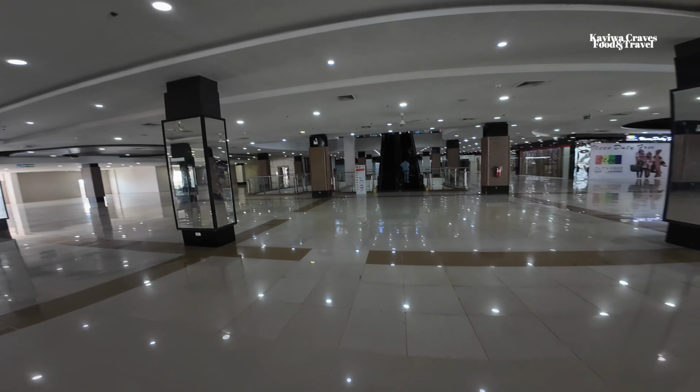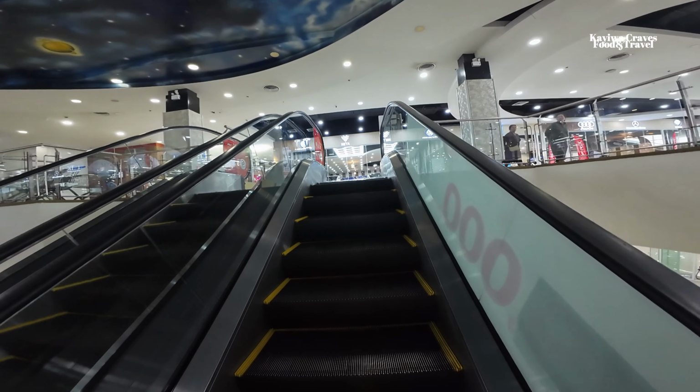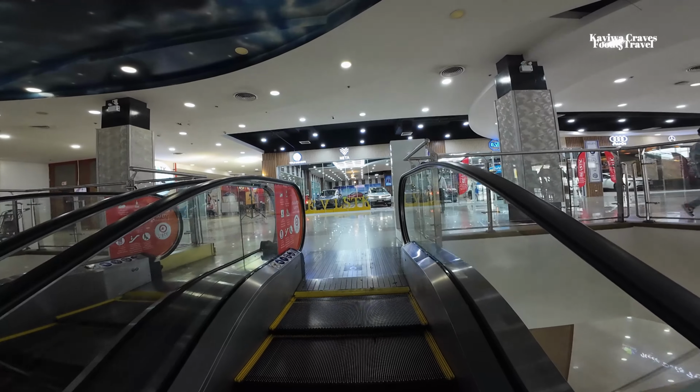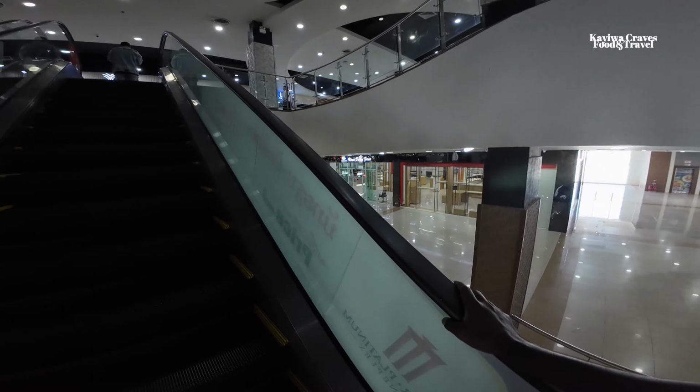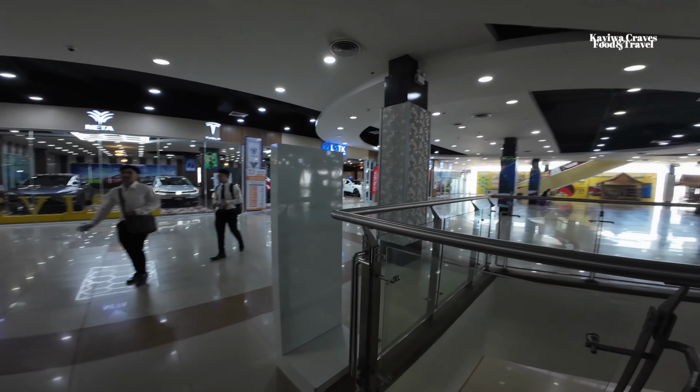Very spacious. So we've got a duty free, we've got a gym, we've got a kids area. Usually some buildings have parks, water parks. Some have skating areas. Very, very interesting.